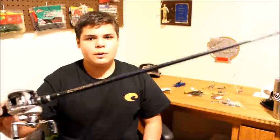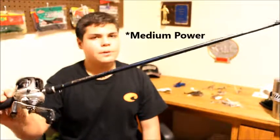But the combo I'd use for it is a Quantum Response rod. Once again, it's a 7-foot medium heavy fast action rod, so it has a faster tip. The rod has a faster tip, so it loads up a lot more, but it also has more backbone than a medium, less than a heavy, but it still has a pretty good backbone to drive those hooks into the fish's mouth.